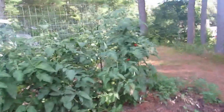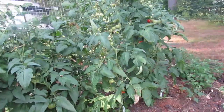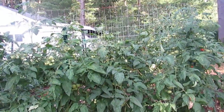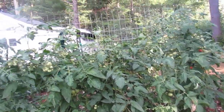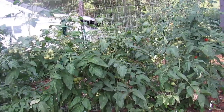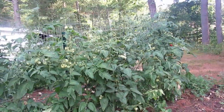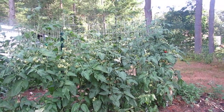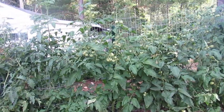You can see there are signs of disease here. I'm not worried about it. These are low maintenance tomatoes, and they got put in the ground later than the others, and that is why they are just starting to come on, which in retrospect was kind of genius, because the ones in the garden you will see are nearing the end of their life, and these are just coming on.